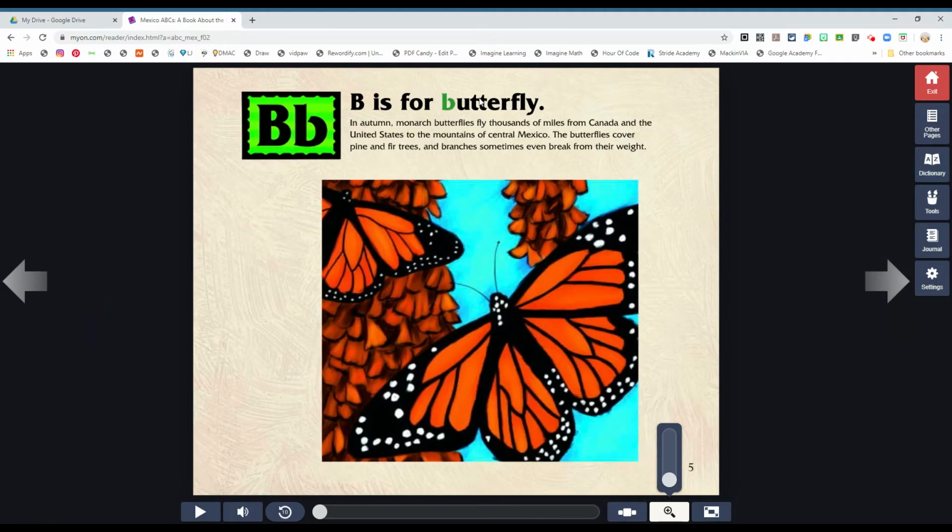B is for butterfly. In autumn, monarch butterflies fly thousands of miles from Canada and the United States to the mountains of central Mexico. The butterflies cover pine and fir trees, and branches sometimes even break from their weight.